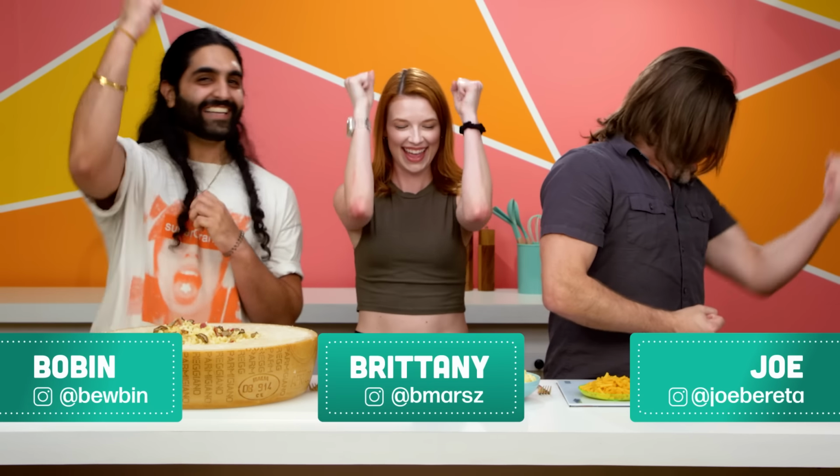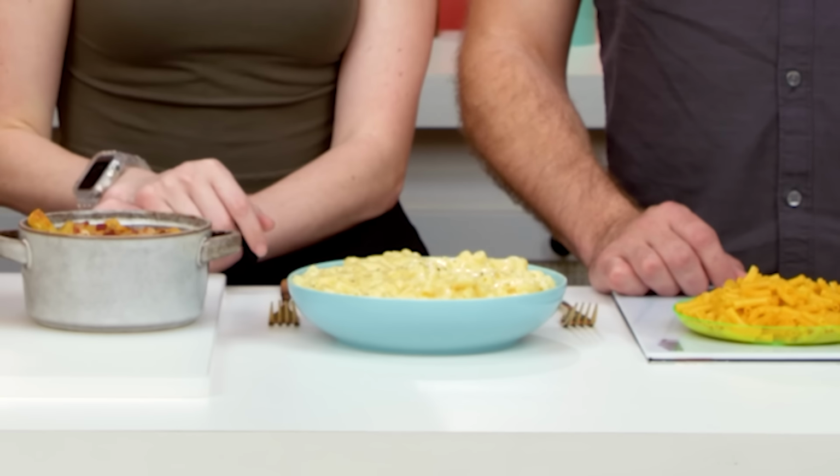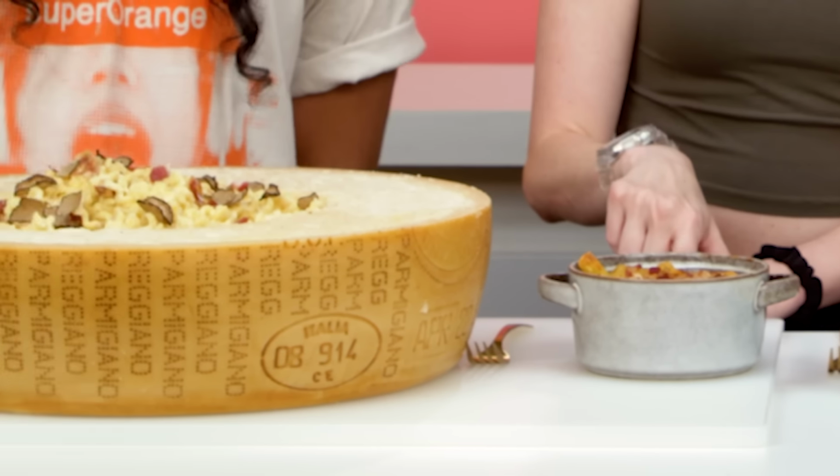Well, remember how we said we had some super secret taste testers trying our mac and cheese today? We got Joe, Brittany, and Bobbin! You have $1 mac and cheese in front of you, technically 60 cents. To the right of that is $10 mac and cheese. Then we got a $100 baked mac and cheese. And then we have a $1,000 mac and cheese.